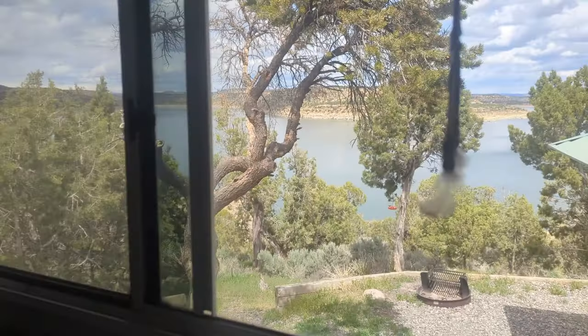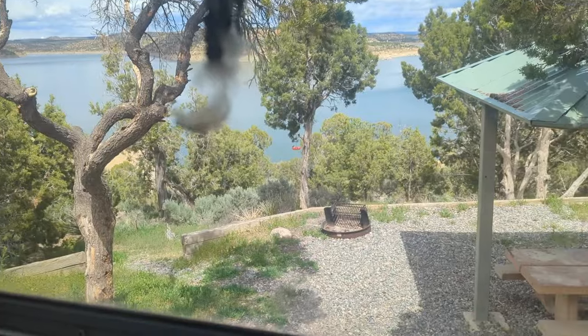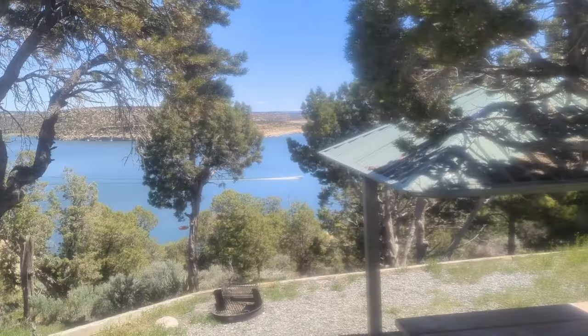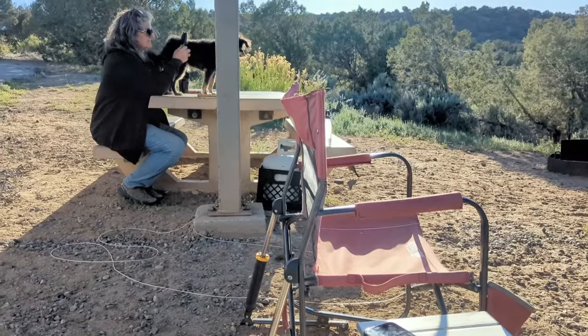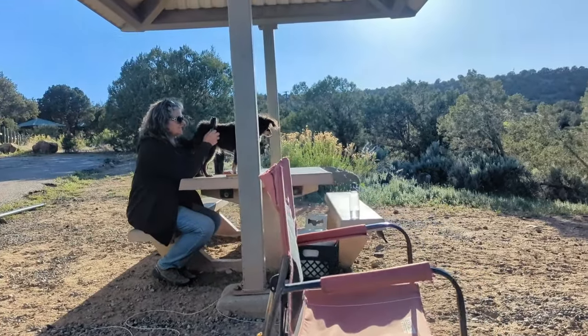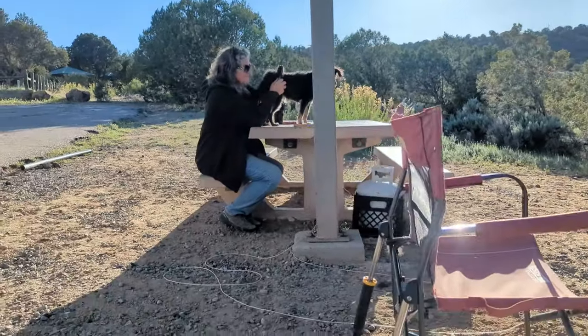Mm. What do you see? I don't see anything out there. Do you? Do you see something out there? Bird right there is antagonizing. Bandit. Bandit's getting brushed. Oh. He's under the table.